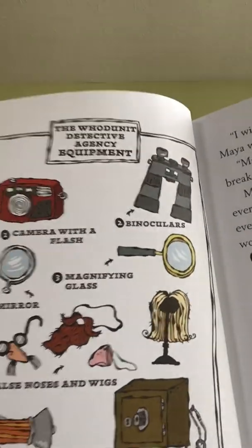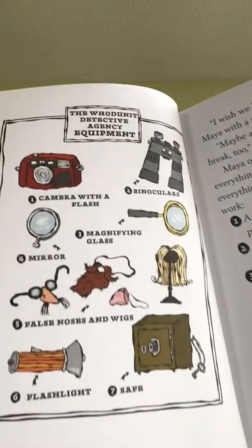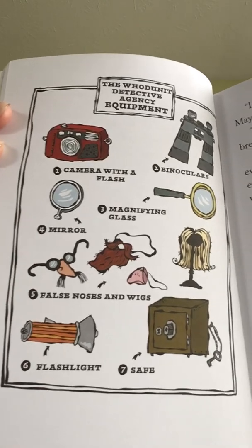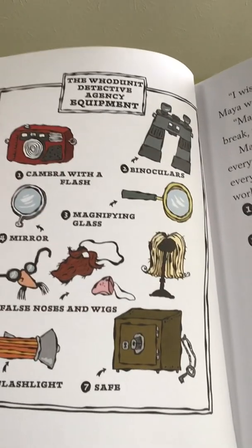A detective, of course, is a type of police officer who wears regular clothes instead of an official uniform. A detective carries out investigations and spies on suspects, takes photographs, and looks through binoculars. In the end, a good detective solves the case and catches the criminal. Here is some detective agency equipment. Take a look at those things. Why would a detective need those things?